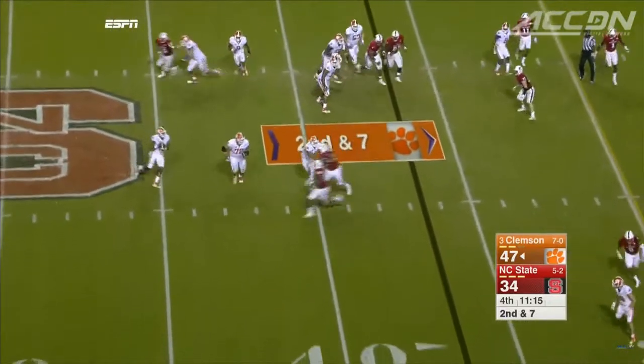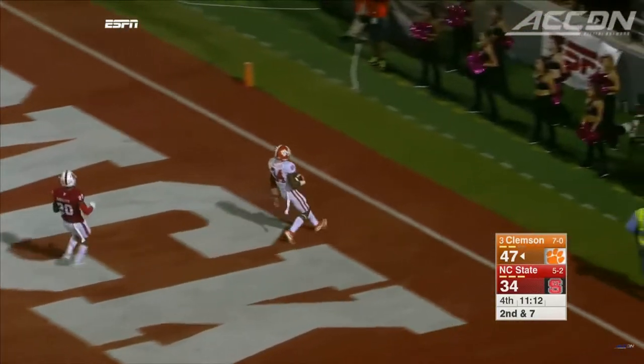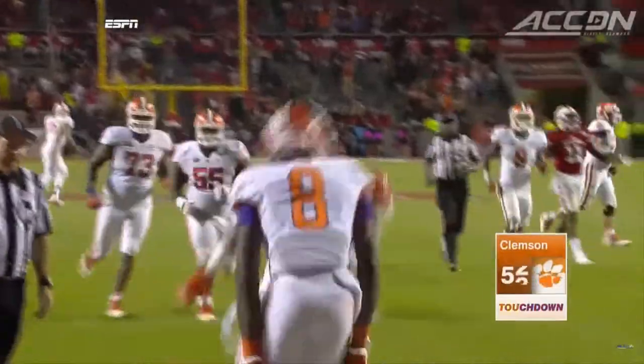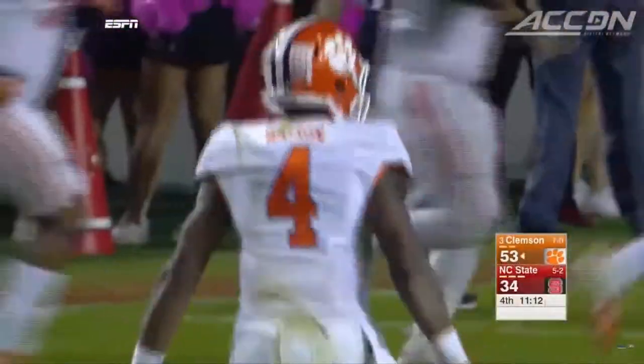Fake to Gallman. Watson floats it for the end zone. Another Clemson touchdown. Ray McLeod had three steps on the defender, and that was just pitch and catch.